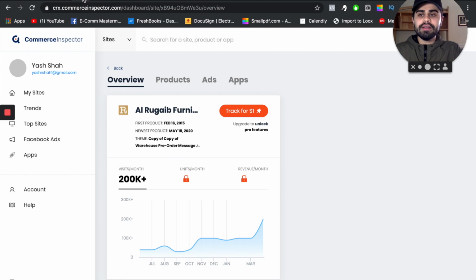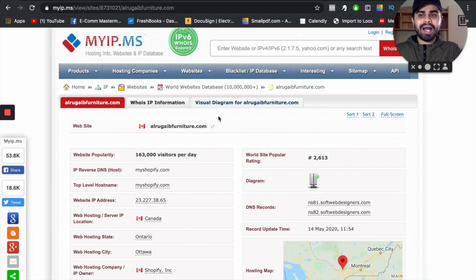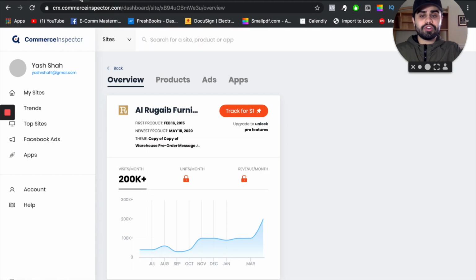So if we go to Commerce Inspector, and this is a plugin anyone can download. What really caught my eye is that they're saying they're getting 200 visits a month, but on MyIPDMS, it says that they're getting 163,000 visitors per day. So I'm actually believing this compared to what it says on Commerce Inspector. I don't know why it says that, but I think this is more true than 200,000 visitors a month, because that is not as impressive for ranking as a number one Shopify website.